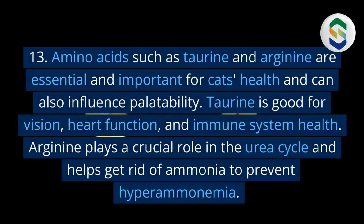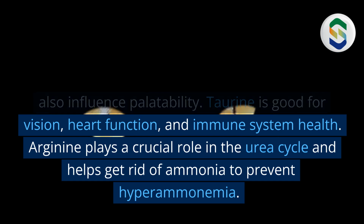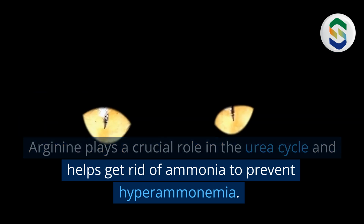13. Amino acids such as taurine and arginine are essential and important for cats' health and can also influence palatability. Taurine is good for vision, heart function, and immune system health. Arginine plays a crucial role in the urea cycle and helps get rid of ammonia to prevent hyperammonemia.